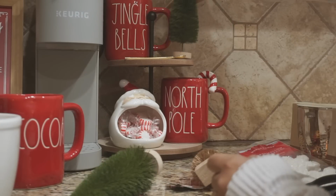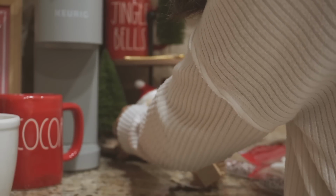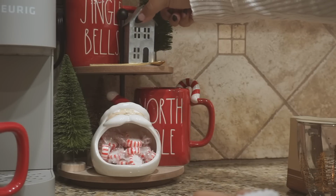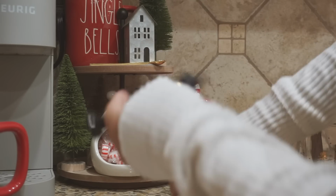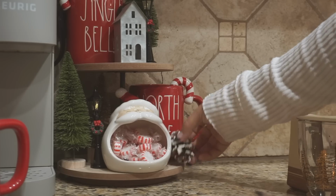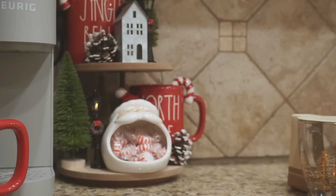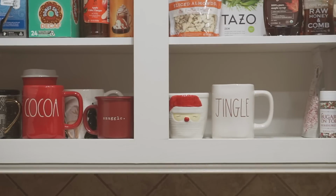And then the little bottle brush trees I got from the also bullseye section at Target for $1 each. And then this little metal house I think was also from Target from last year. Then I just added this festive mug on my Keurig, and then everything else I organized in my cabinets.